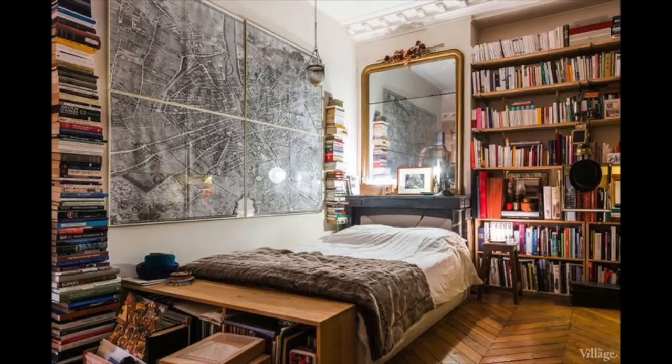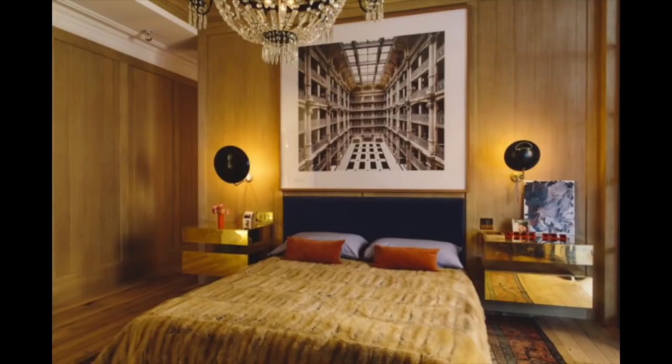The next thing that they tend to do is scale, having something in their room that's really largely oversized or overscaled. So that could be like a giant piece of art over the bed. And I'm going to insert Jenna Lyons' bedroom. She's the former director of J.Crew, or creative director. Now she's not Parisian.